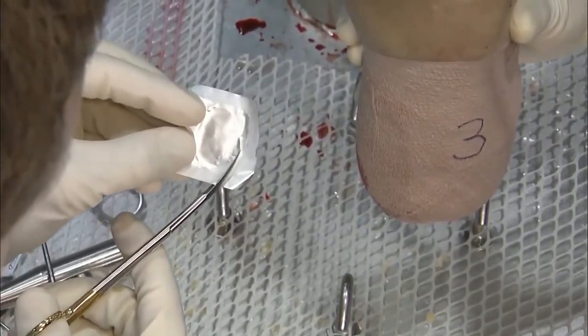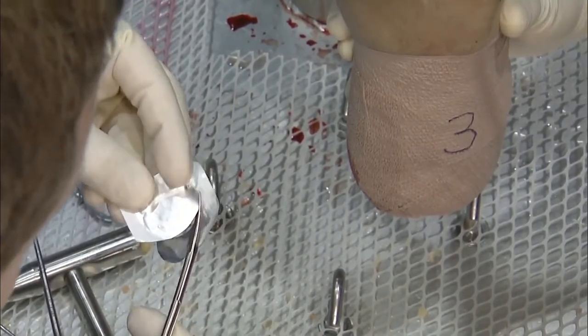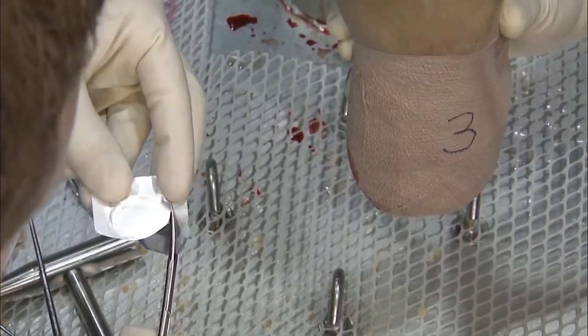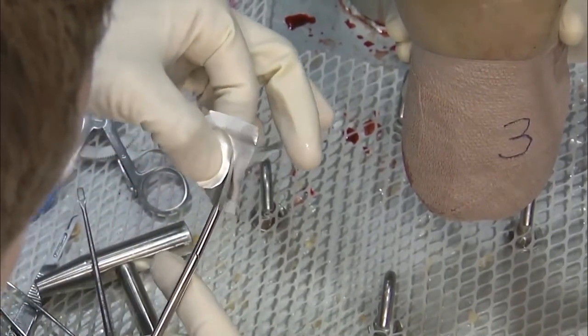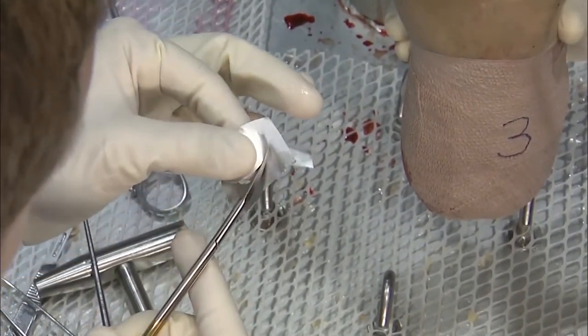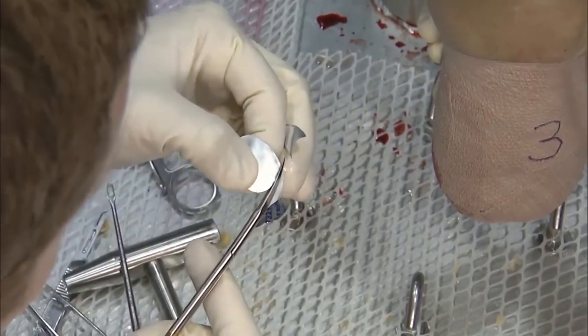Yeah, that looks nice. So if you're going to use the foil template method, I take some time here and make sure this is perfect. How would you say your sizing is relative to the defect? Do you try to oversize it, undersize it as far as the foil goes?